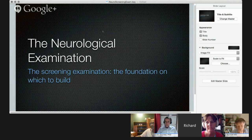But the screening examination is like any screening exam in medicine. You want it to be sensitive but not specific. You want it to be reproducible, and it should be inexpensive. So think of the screening exam, and that's what you're going to build the rest of your exam on. When you go into a clinic, sorry.